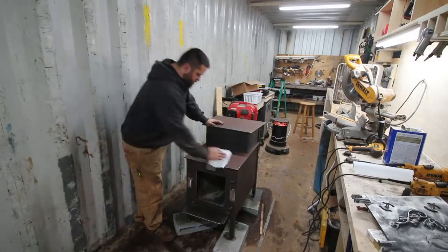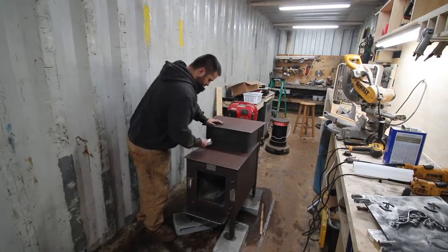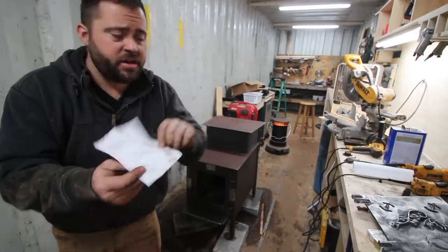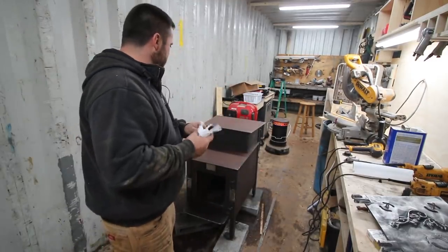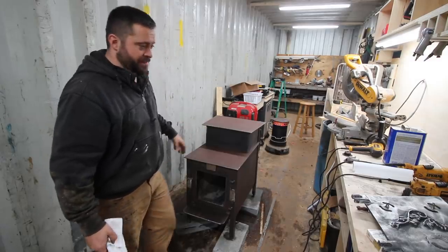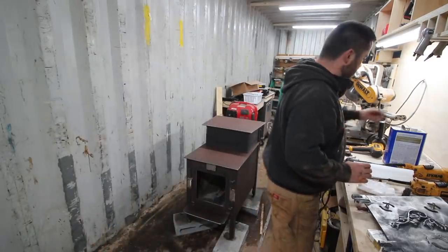So I've cleaned it twice. Let's see how we're looking. I mean, it's not too bad. That's respectable from what it was. I'm going to do it one more time just because I feel like it's a good idea.